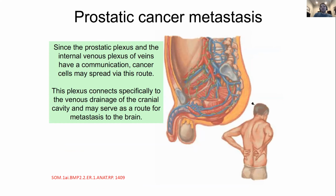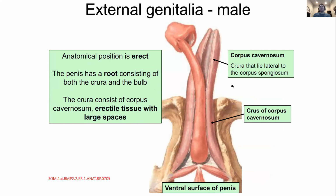Okay, now again, I just want to mention this again. We're worried about prostate cancer spreading through the internal venous plexus of Batson. It can, like I said, go all the way up and metastasize to the brain, all because of this valveless system. Keep this in mind, it's valveless. Okay, so the corpus cavernosum is going to be what fills with blood and that elicits an erection. So I think that's all I just wanted to point out, yeah, the cavernosus and then the spongiosus here.